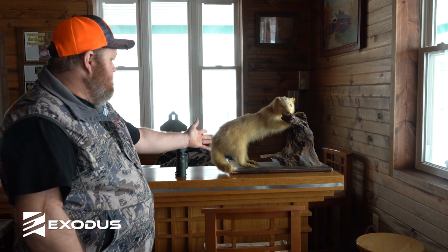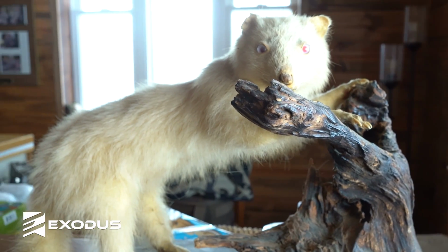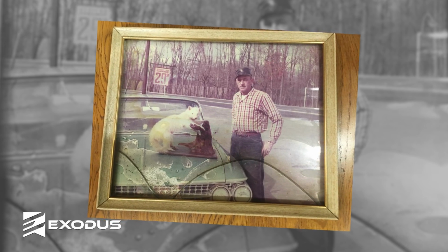And as here, you can see this coon. This is an albino coon. This coon was killed by my grandpa in 1955. And this was his trophy of a lifetime. Well, fast forward 50 years, right across the road from where he killed this coon, I killed a 183-inch triple drop tine buck right in the same area.